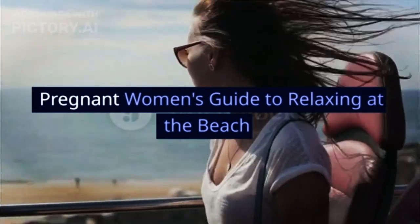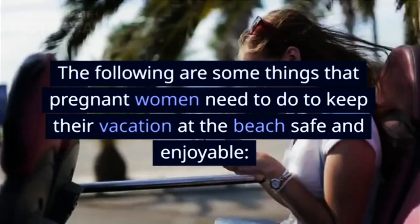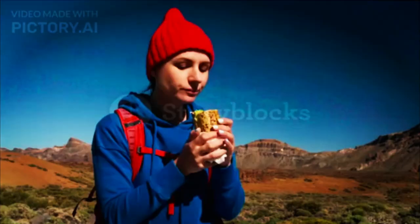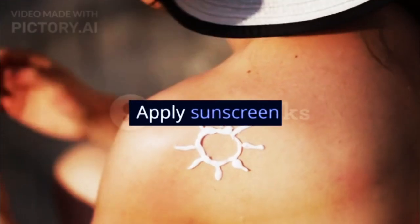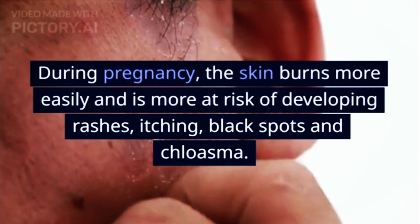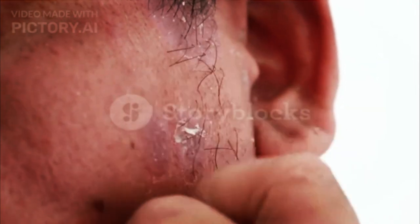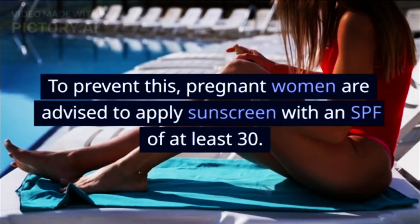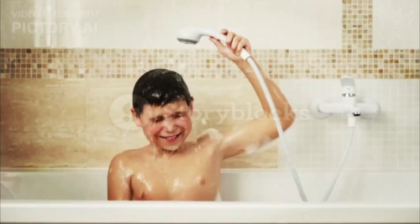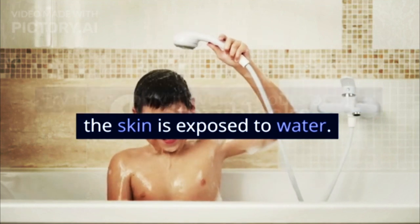Pregnant Women's Guide to Relaxing at the Beach. The following are some things that pregnant women need to do to keep their vacation at the beach safe and enjoyable. 1. Apply sunscreen. During pregnancy, the skin burns more easily and is more at risk of developing rashes, itching, black spots, and chloasma. To prevent this, pregnant women are advised to apply sunscreen with an SPF of at least 30. Try to reapply it every 2 hours or after the skin is exposed to water.